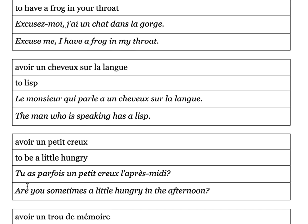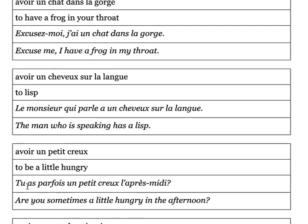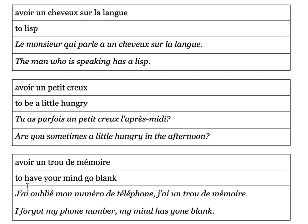Having a cat in your throat is no more silly than having a frog in there, is it? This one is very, very neat. Avoir un cheveu sur la langue. You see what that means?